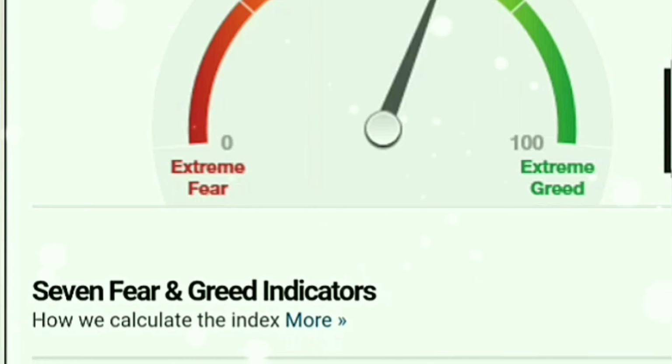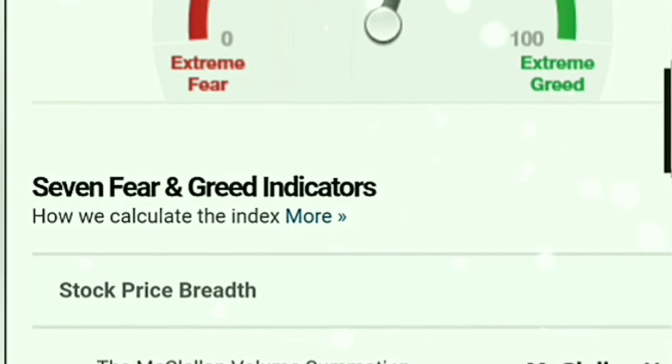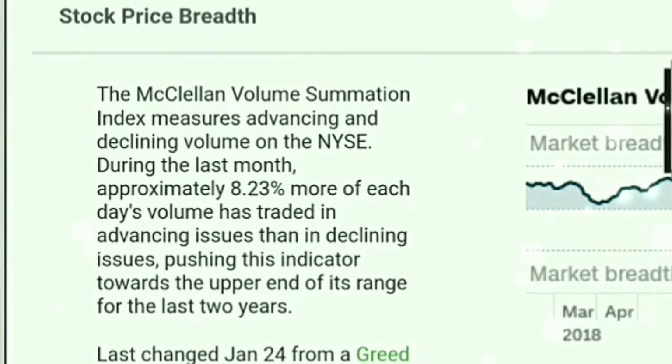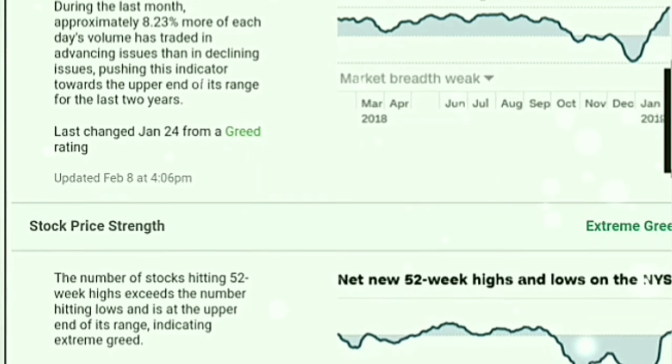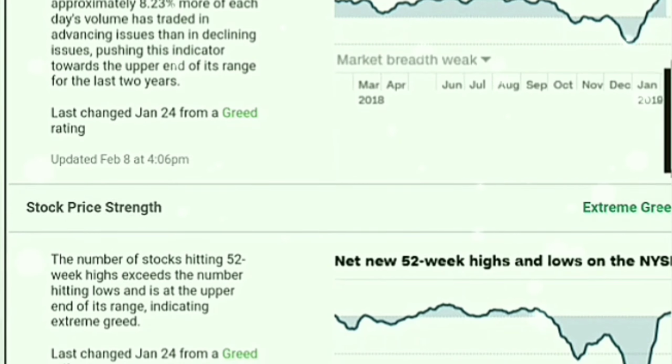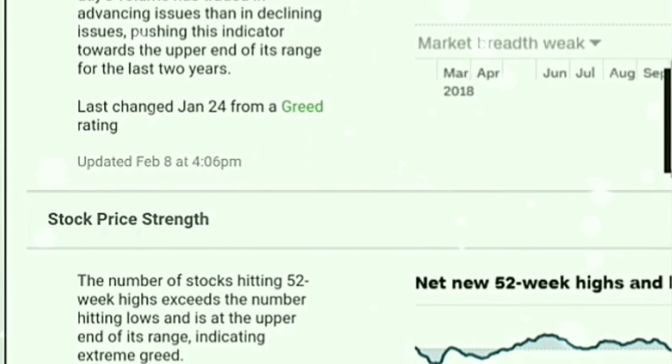So as we can see, the Fear and Greed Index by CNN. What emotion is driving the market right now? Right now, the greed is driving the market. And the reason for that is, as we can see, the McClellan Volume Summation Index measures advancing and declining volume on the New York Stock Exchange. During the last month, approximately 8.23% more of each day's volume has traded in advancing issues than in declining issues, pushing this indicator toward the upper end of its range for the last 2 years.